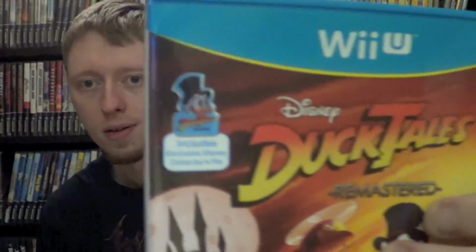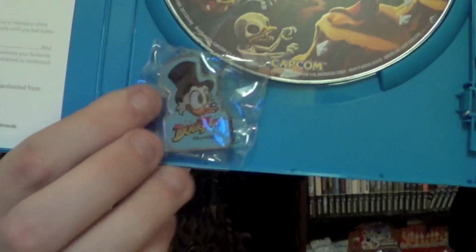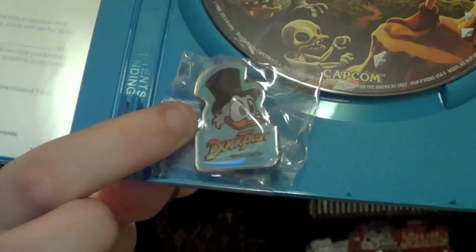And the Target exclusive one here has a little Scrooge McDuck pin inside, which I'll show you guys. This is what the inside looks like, and there's the pin down there, which is pretty cool. It's made of metal. And the little backing part that actually holds the pin on the back is shaped like Mickey Mouse ears, which is pretty cool.